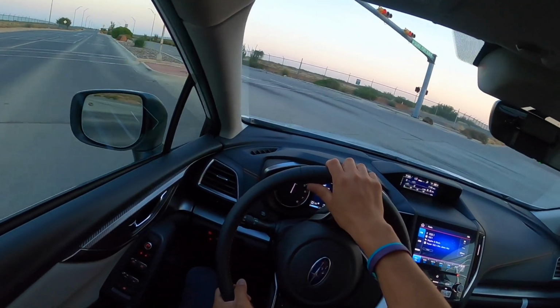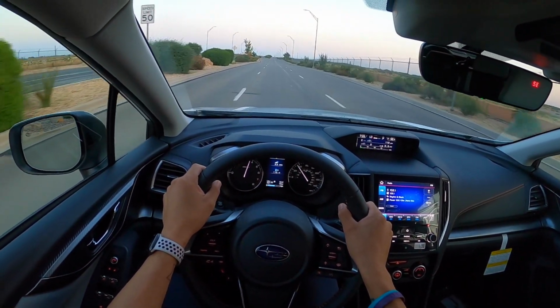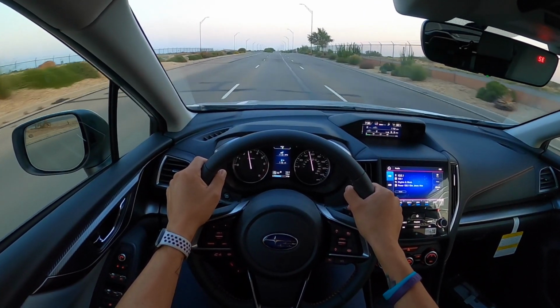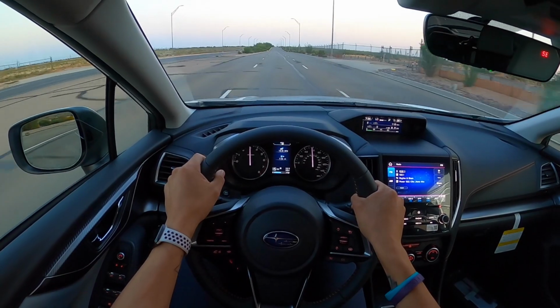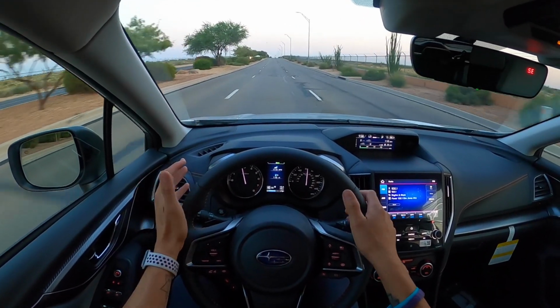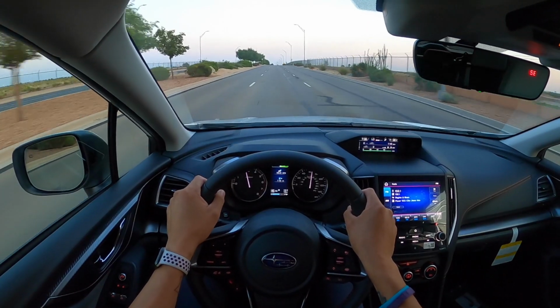So immediate throttle off the line is a lot quicker. In the 2.0s, you used to take off the line and it would just feel like you're not going to make it across an intersection, like someone's going to T-bone you. This vehicle doesn't have that problem. And even at higher speeds, you still feel like you have a little more torque, a little more power to get going.